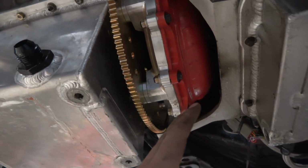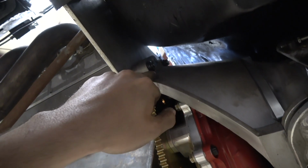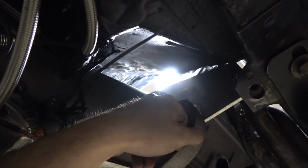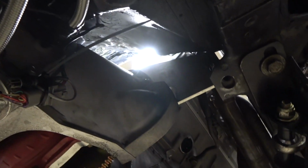We got the converter spacing correct. That's good. We got the bell housing bolts all bolted up. I lost one. I can't find it. I've been looking all over. So this top one right up here, I can't find yet.